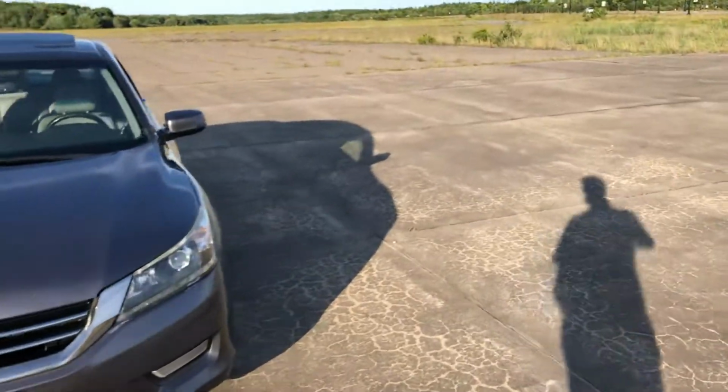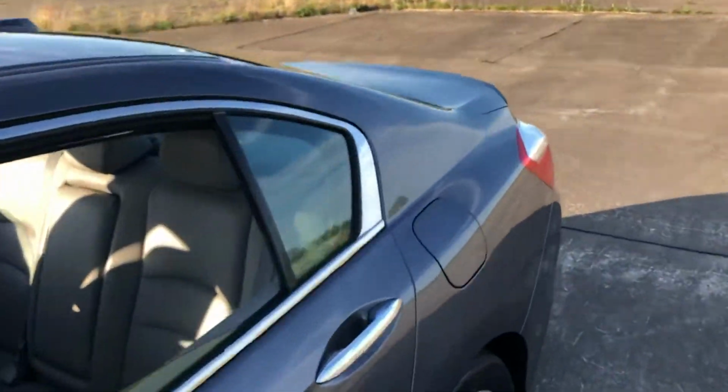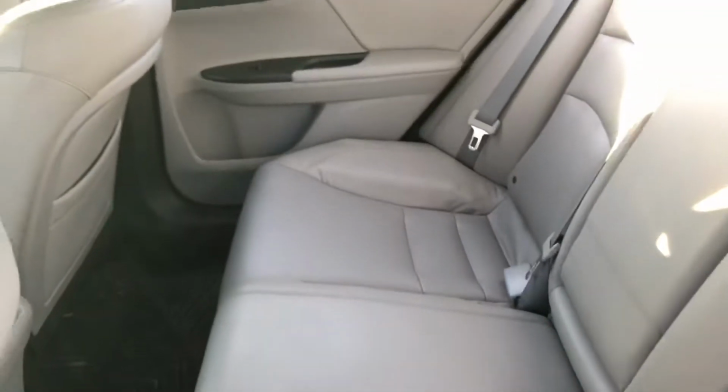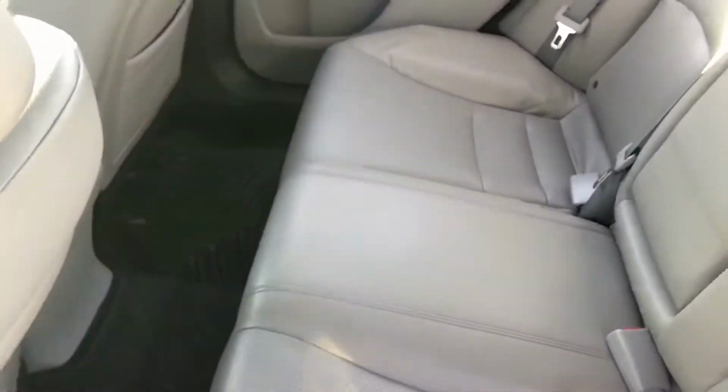Someone else will hop inside. Check out the back seat first. Not many people sit back here. I don't use it a whole lot, but it's held up fine. Besides being a little dirty, like I said, I didn't really do much with this. I just ran it through the car wash.